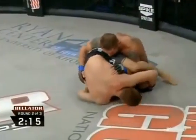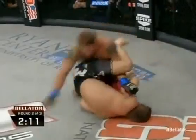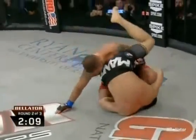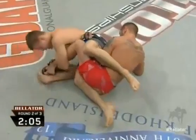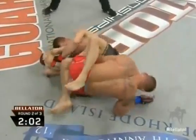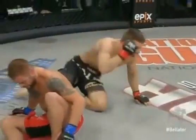Very hard for Rich Clementi to land any ground and pound from here. He's got to keep his hips low. He's got to really sit on his hips. If he takes weight off, then this is going to happen. He's going to get his leg pulled out from underneath him, just like this. Now going again for the toe hold. He's rolling for it. He's on the toe hold. The submission win for Marcin Held.